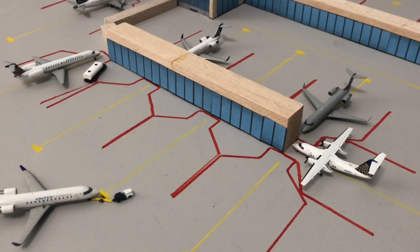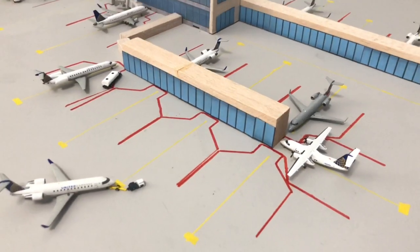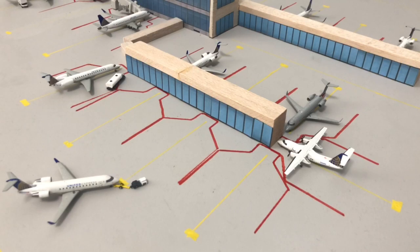Then we have a CRJ-200 heading out to Billings, Montana. As you can see, it's just pushing back. Then we have a Q200 doing nonstop service out to Grand Junction. And then last two aircraft, we have a United CRJ-200 operating in the American livery, or it's wearing the American livery. And it will be heading out to Colorado Springs. And then last but certainly not least, in the very back, is a United Express CRJ-200, just at its gate sitting there. And in 40 minutes, we'll start servicing and push back for Moab.